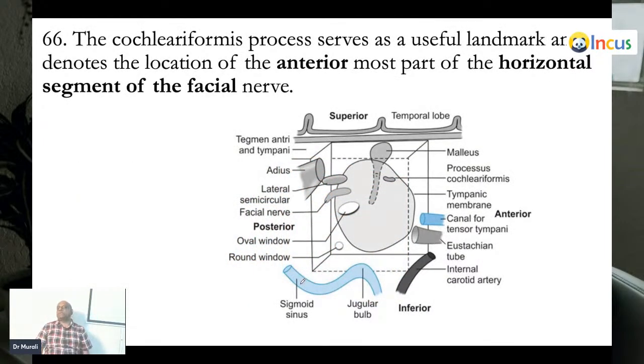And what is the importance of this cochleiformis? Processus cochleiformis is a very important landmark. Why? Because the facial nerve is there. This is processus cochleiformis. This is the malleus. Then this is the facial nerve. So the anterior most part of the horizontal segment of the facial nerve is at the level of the processus cochleiformis. That is the reason you need to remember it as a landmark.